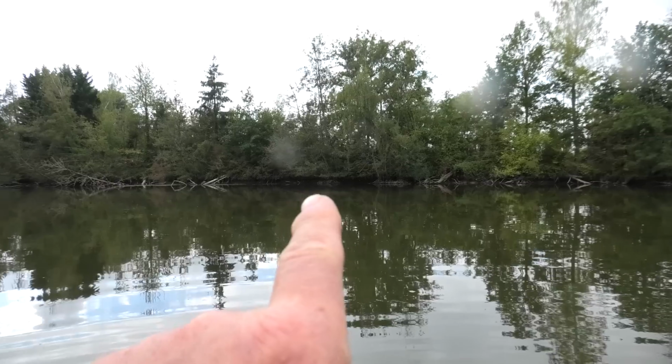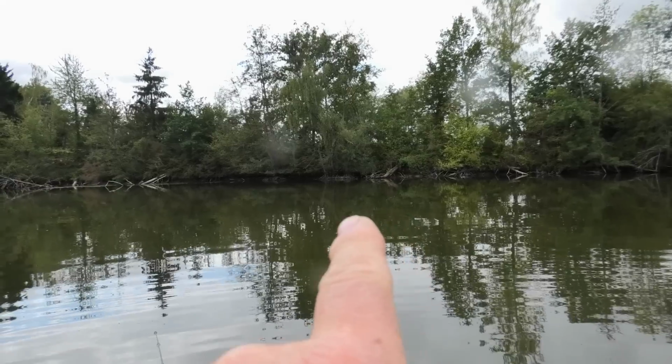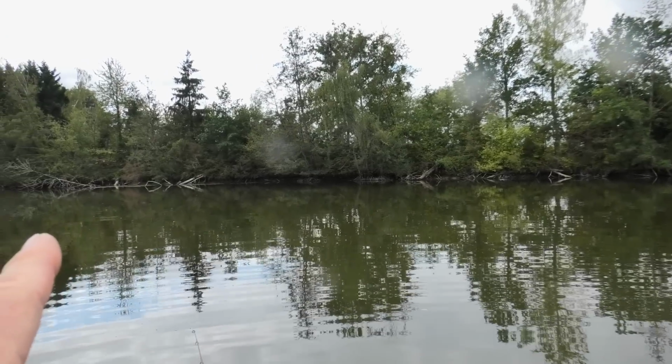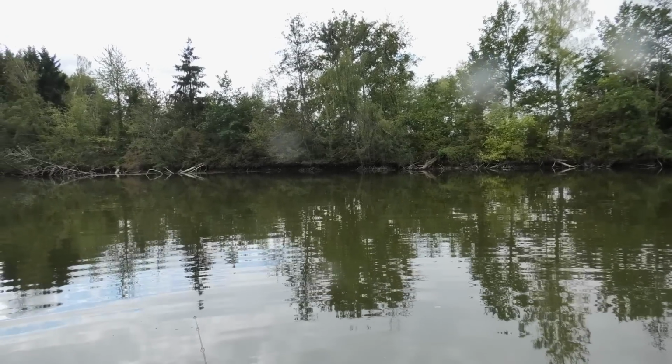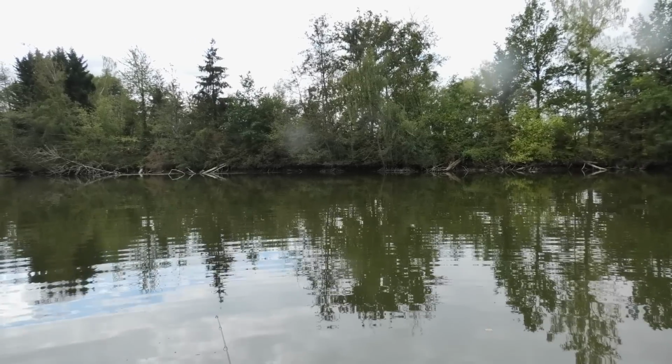So that's where we're heading to there. Some lilies and there's a lovely hard bit that runs off to the left. It's not the same. And that's where I've had all the bites out of Noah's Lake from. Can't get a bite anywhere else, bizarre.